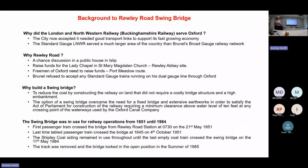Although those of you who worked at Oxford will know that the Great Western took over Rewley Road in 1935. And there was only, I believe, the engineering part that remained with the LMS.